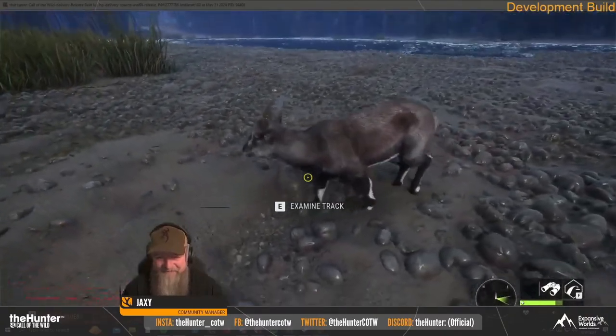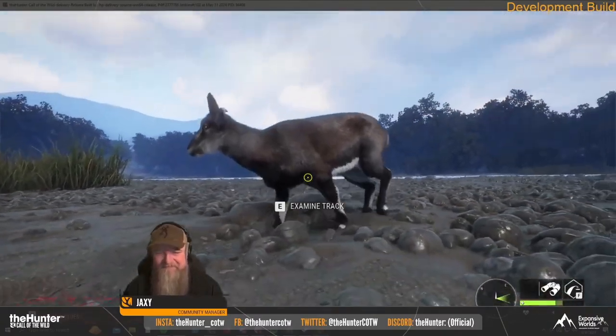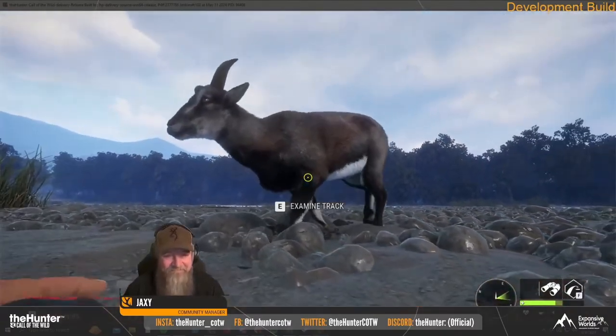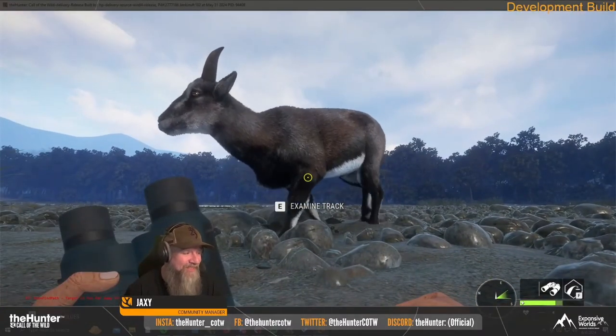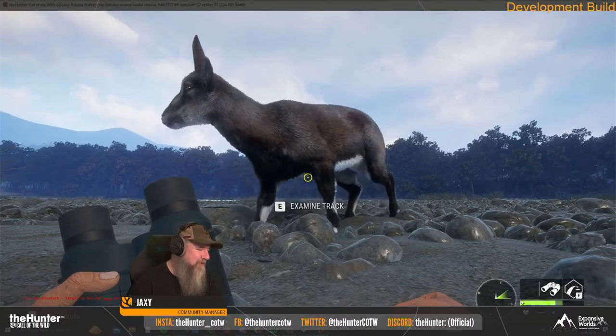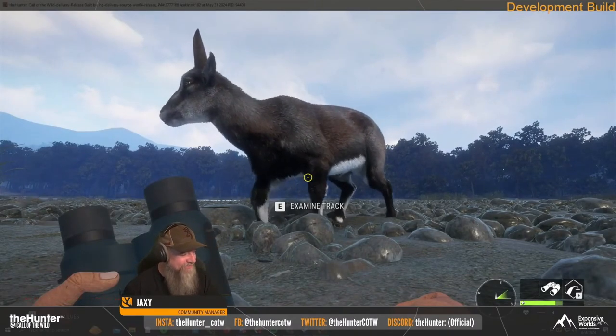The next animal Jaxi Beard spawned was the blue sheep, aka the Baral, and it looks really nice. Once again, just really excellent work by Expansive Worlds. They've done a really nice job with this species.